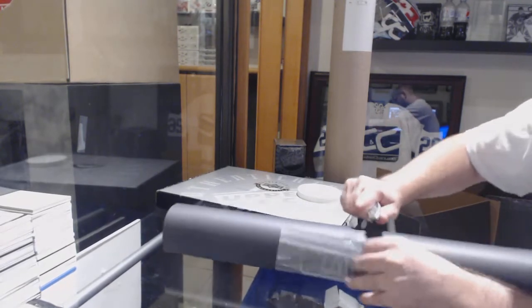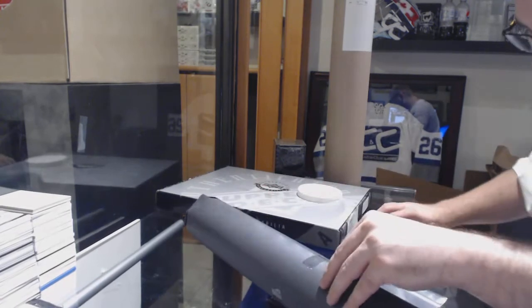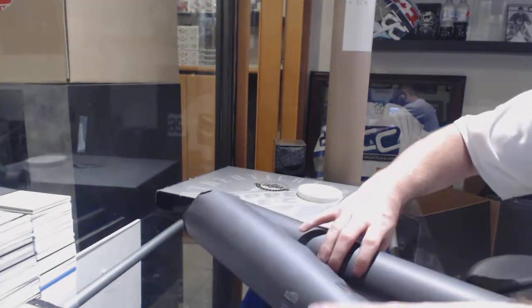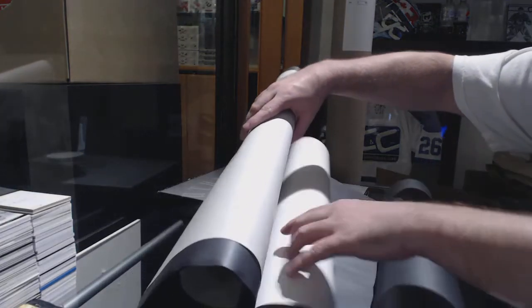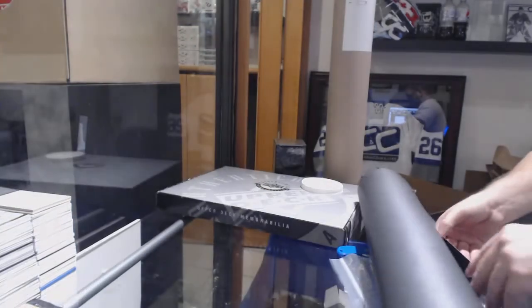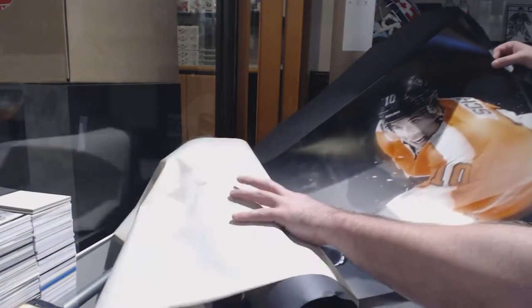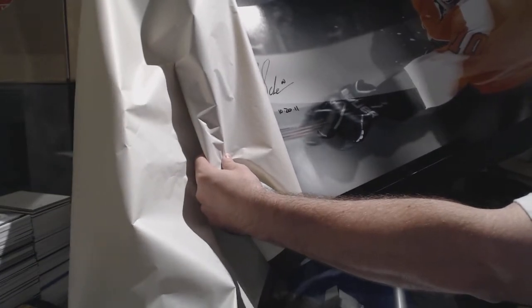Holy moly. We've got a number 260. I'm guessing, yep. Autographed inscribed photo of Braden Shen. So there you go, Flyers, and it's number 50 of 60, just so you know.